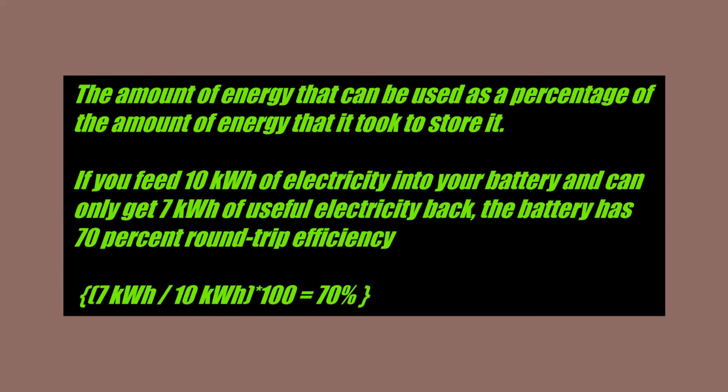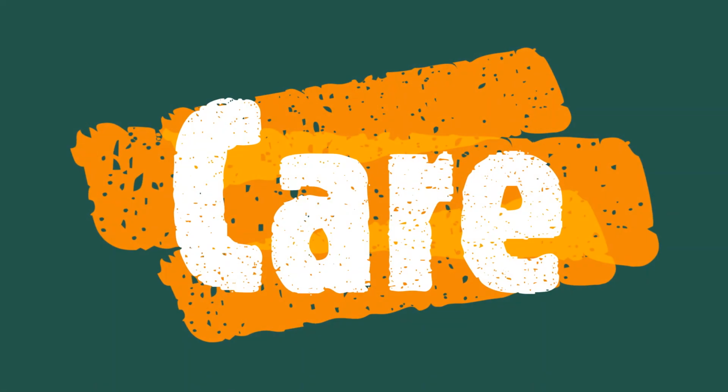Round trip efficiency is the ratio between the electricity you put into the battery and the electricity you get out in a complete charge and discharge cycle. Now we are going to discuss the ways in which you can make sure that you maintain your batteries for a long period of time.